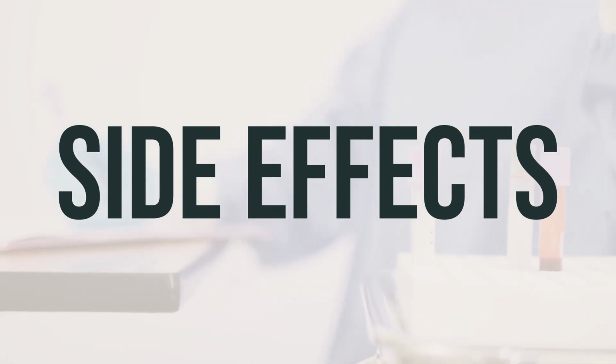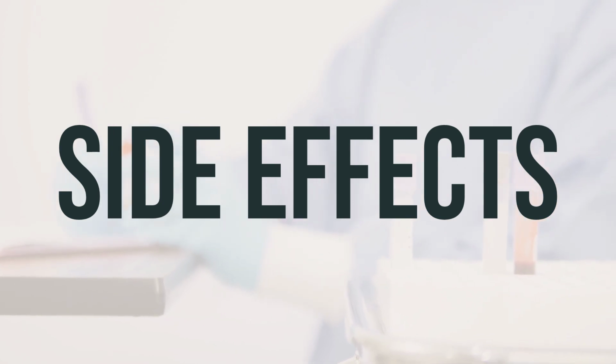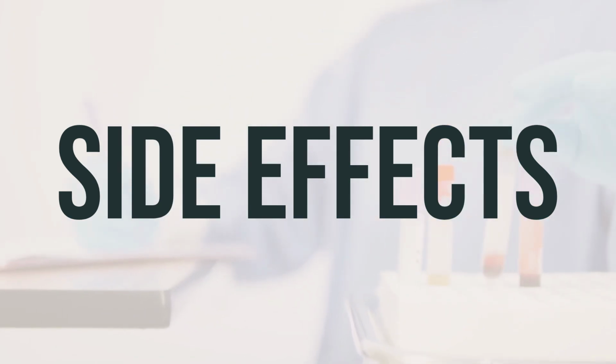As always, remember that this medication has been prescribed to you because the benefits outweigh the potential risks. It's important to follow your doctor's guidance and take the medication as directed. If you have any concerns about the side effects, dosage, or timing of taking this medication, be sure to discuss them with your healthcare provider.